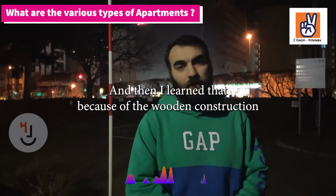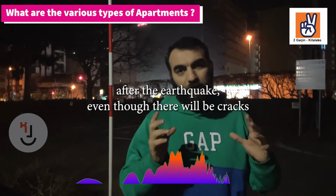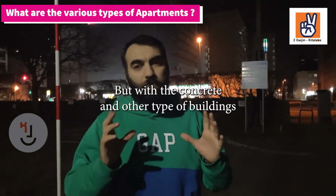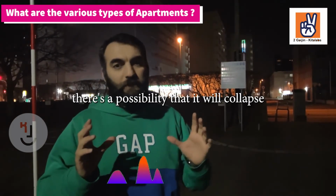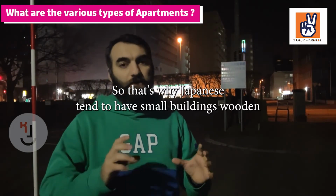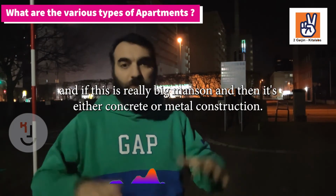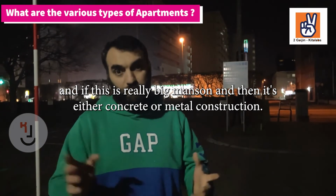And then I learned that because of the wooden construction, after the earthquake, even though there will be cracks, it won't collapse down. The wooden structure still will be there. But with the concrete and other type of buildings, there's a possibility that it will collapse. So that's why Japanese tend to have small wooden buildings. And if it is a really big mansion, then it goes either concrete or the metal construction.